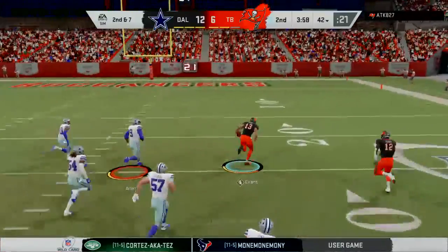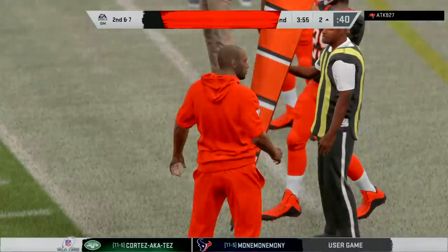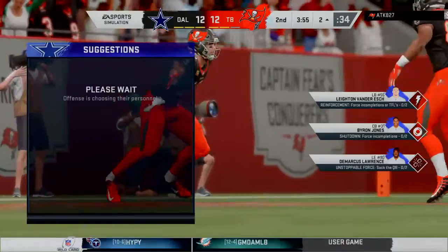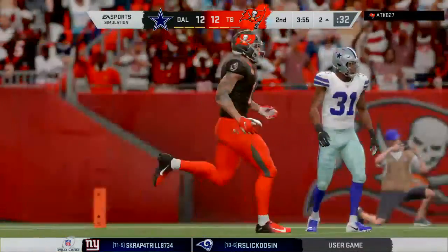To throw is Winston. It's caught by Mike Evans. Mike Evans, he's going to go. Touchdown, Tampa Bay. Mike Evans, 58 yards. And now they can recapture the lead if they can make the PAT.